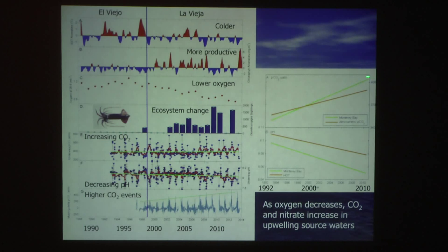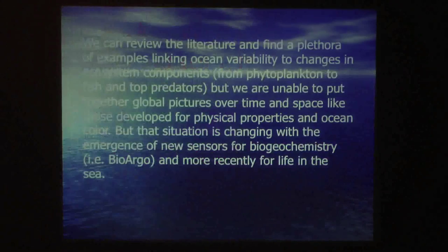And this difference in the slopes may be explained by the fact that we had this shift and went into a colder regime, because as oxygen decreases, CO2 and nitrate increase in the upwelled waters. And I don't know if this is fortuitous, but right at the time where the ocean goes from a sink off Monterey to a source is when we had that shift.